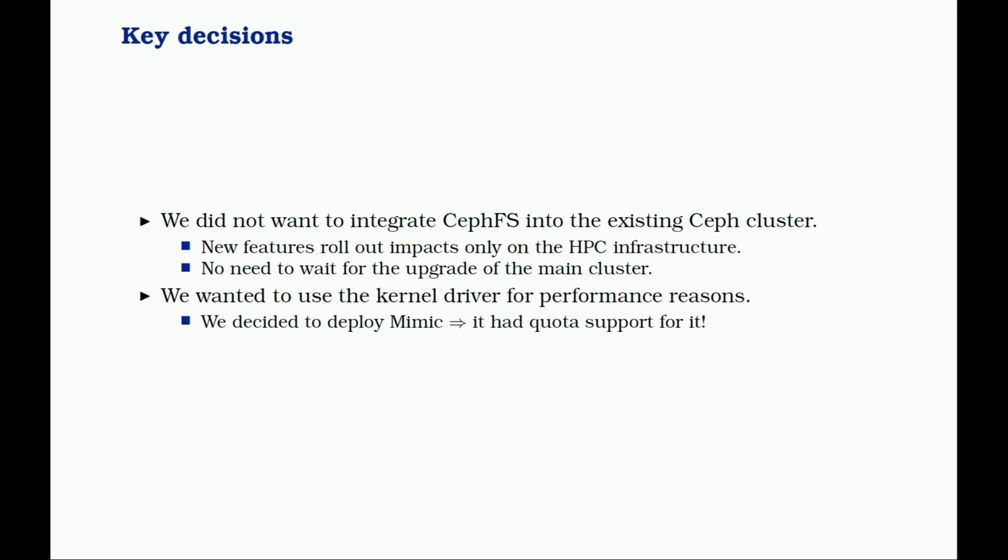All our tests provided us with a good overview of what CephFS was capable of, and we came up with some key decisions. We decided that we did not want to integrate CephFS into the existing Ceph cluster for two main reasons. We were still new to CephFS, so we wanted to roll out new features, but we didn't want to impact the whole infrastructure with those, and we wanted to limit it to just the HPC infrastructure.